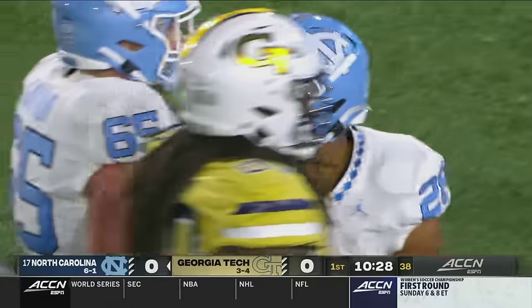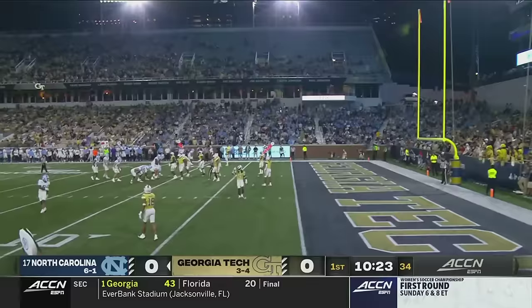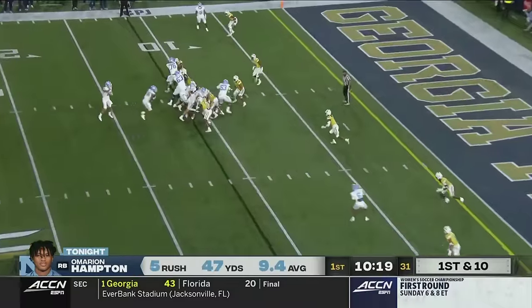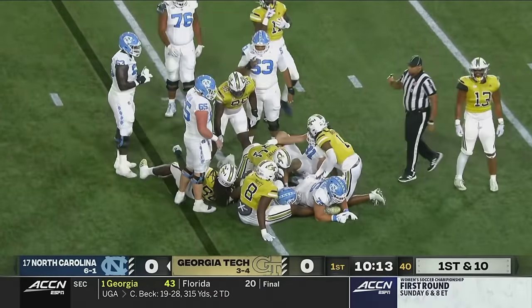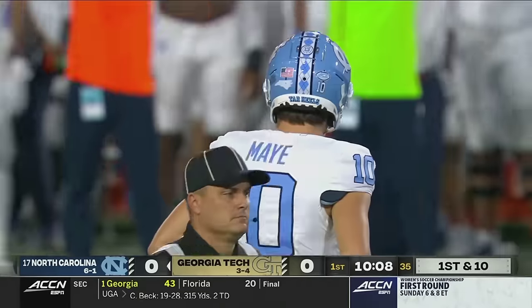And North Carolina has thrown it once and been deliberate in the run. 6 carries for Omarion Hampton. Here is a 7th straight ahead, and Georgia Tech will rally, just a 2-yard gain there. Zeke Biggers at 333 pounds, a North Carolinian, makes the tackle of the Tar Heel back.